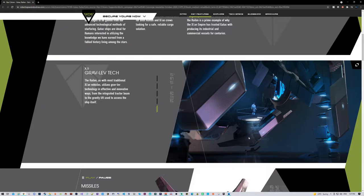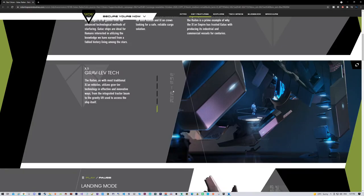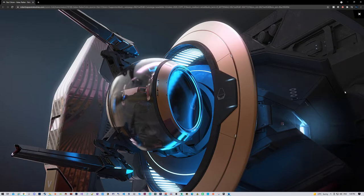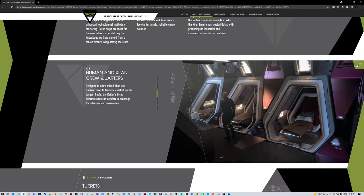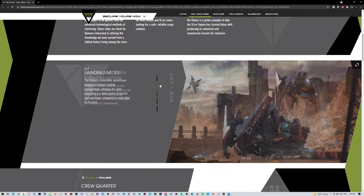I like this. So this is where you enter and exit the ship. It looks like an elevator will come down. That is so cool. Man, I really love the design of this. Can we expand this? Okay, all right. Let me expand it for you guys real quick. Nice. You can always pause it just to get a better view of it. Very nice.